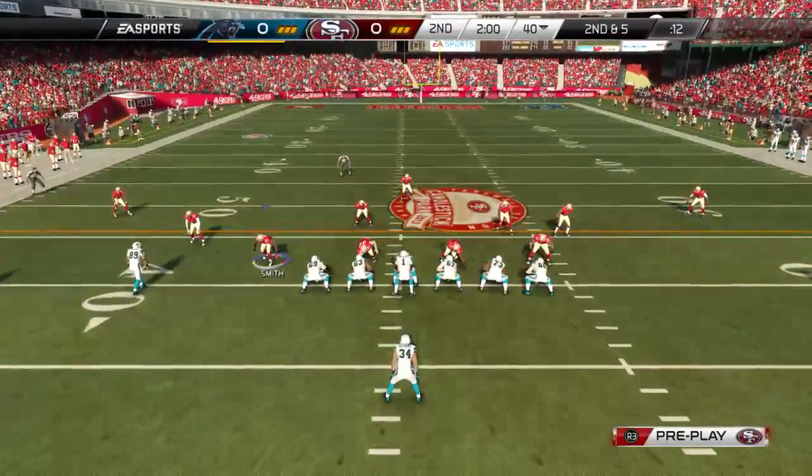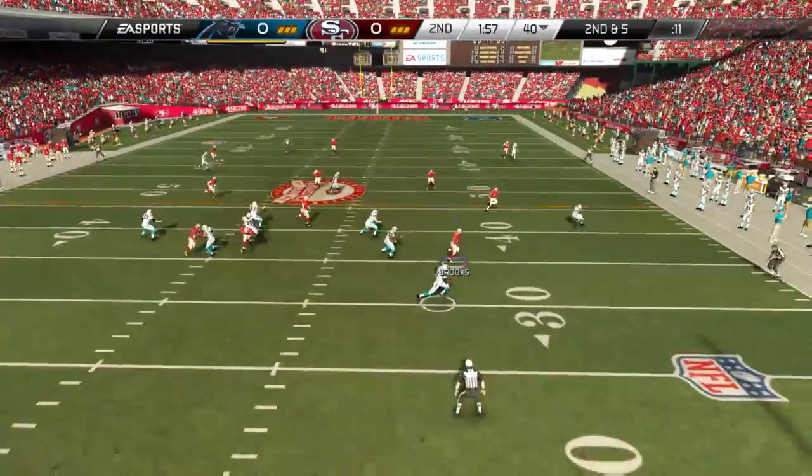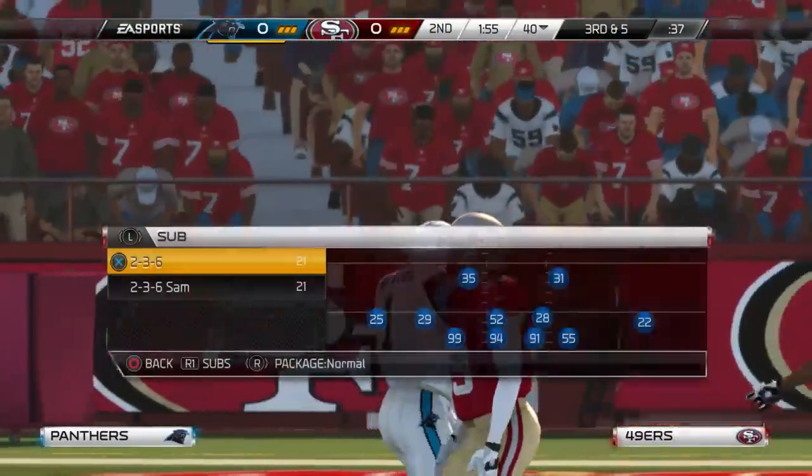Williams lined up as the single back. Second and five. Action fake. Escaping the pressure. Looking to the right side and throwing. Incomplete as that ball sails out of bounds.